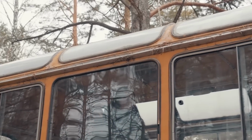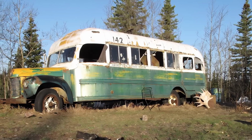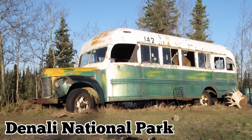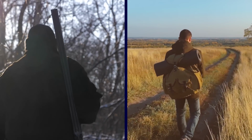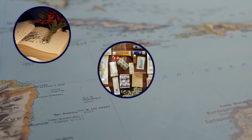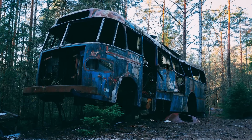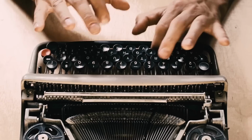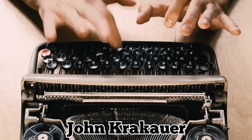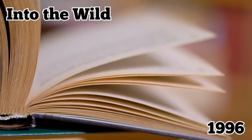Utah Construction abandoned the bus when the project was finished in 1961. It remained hidden away in its secluded forest site outside of Denali National Park for the next 60 years, serving as a haven and shelter for hunters and backcountry travelers. A guest book, maps, provisions for survival, and messages etched into the bus's interior were among some souvenirs that the bus picked up from visitors over the years. After the terrible death of Chris McCandless, famous author John Krakauer wrote about the 24-year-old getting lost in the Alaskan wilderness. In his 1996 book Into the Wild, he included all of his findings.